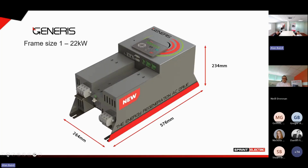Yeah, so here we're just looking at the drive itself. It's a very simple construction there. You can see there are 2 grey connectors at the bottom corners. One is your 3-phase input, one is your 3-phase output. That is all you need to hook up other than your control connections. Up the top you've got an HMI, and below that you've got your control connections, Ethernet and normal analog I/O. And the dimensions are as indicated, so that is a very compact unit for the power size and functionality.